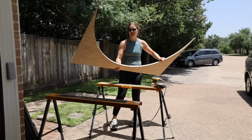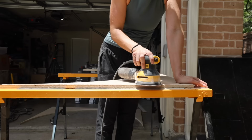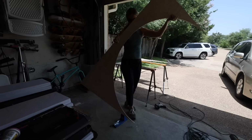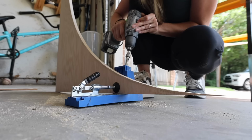After the wood filler dried, I sanded everything down to give it a nice smooth finish. Next, I used my Craig jig to make pocket holes all along the back of the arch so that I can easily attach it to the built-ins.